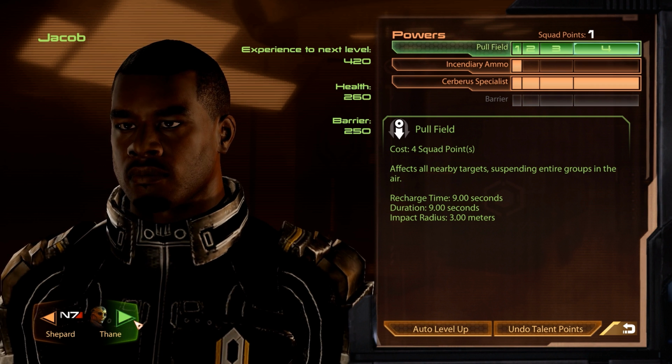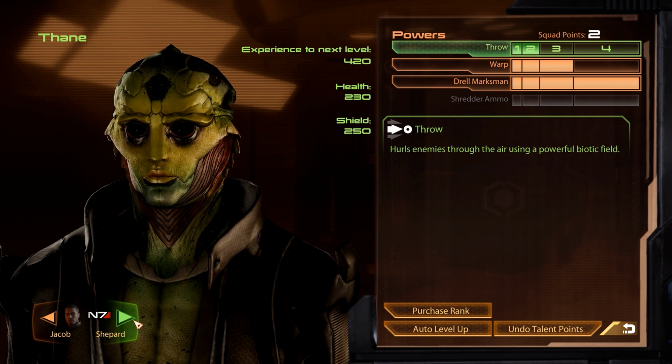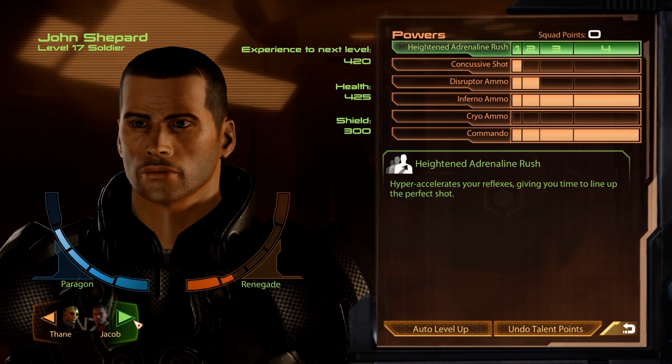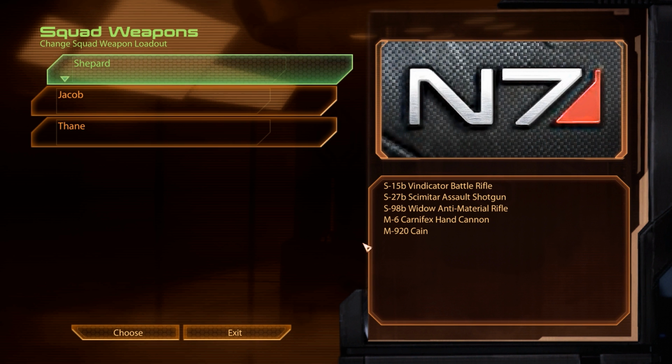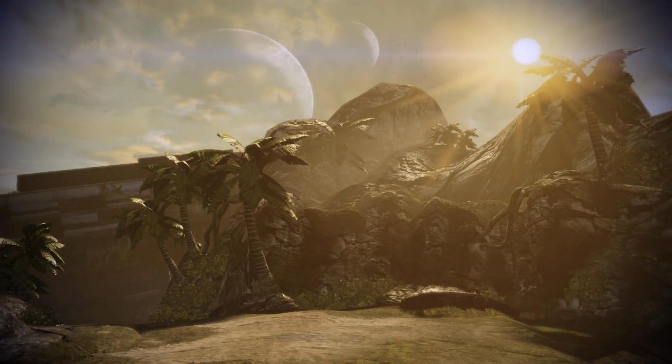1 point remains that we can't do anything with, so let's take a look at Thane, who is in a similar situation, and the same goes for Shepard as well, so let's move on to weapon selection, where we can also only confirm our current loadout, even though the grenade or the rocket launcher might be moderately useful in this mission.